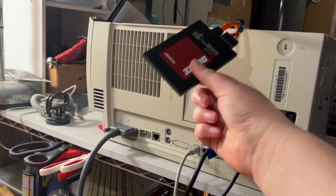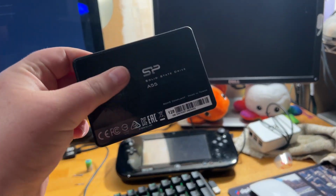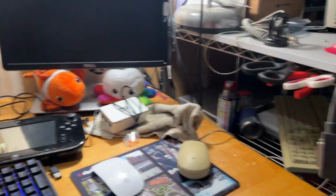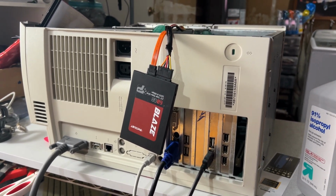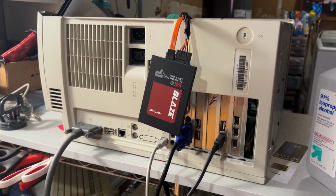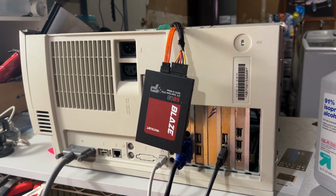Kind of deciding what I want to do for an SSD because, well, come over here, and I had intended to use this as the SSD, but unfortunately I think it's too new because it keeps locking up the machine whenever I put it in here. If I use an older SSD like this, it's perfectly fine, no issues whatsoever. So I'm thinking there is an incompatibility with SATA 1 controllers.